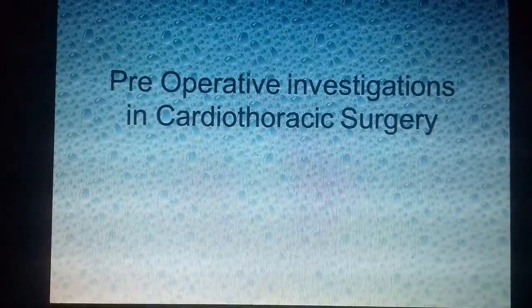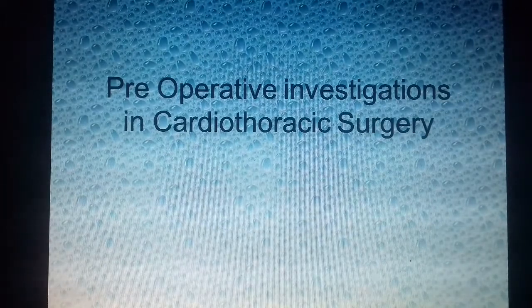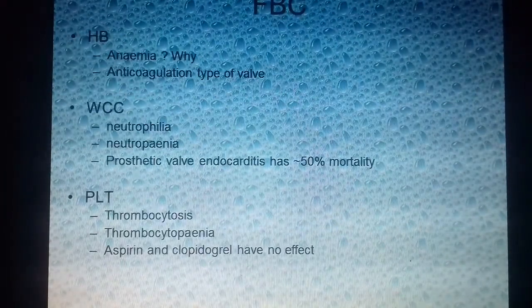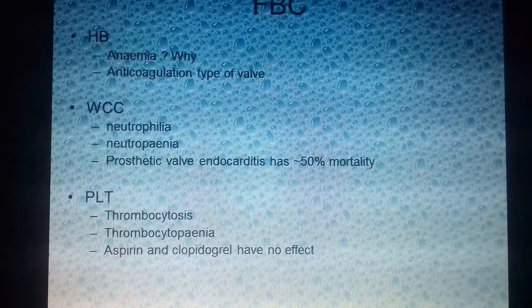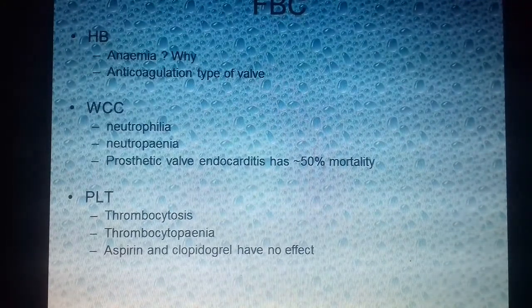Perioperative investigation in cardiothoracic surgery. The most important investigation is the full blood count, as evaluating the hemoglobin will show us the anemia, and why there is anemia.